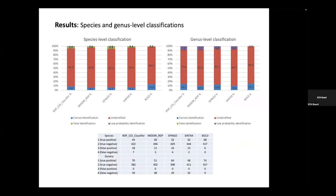And the identification results were extremely disappointing. Most of our samples could not be identified, as the red part of the columns are unidentified samples. Just a few samples could be identified to a species or genus. The best performing method was BOLD. Around 14% of samples could be identified to a species, and 15% of samples could be identified to genus.